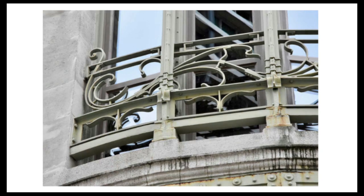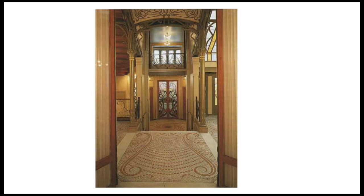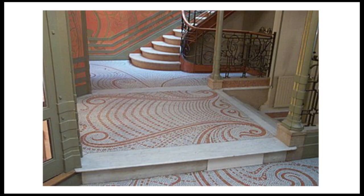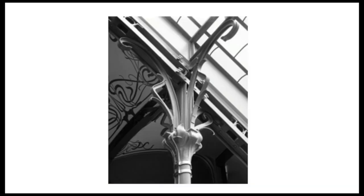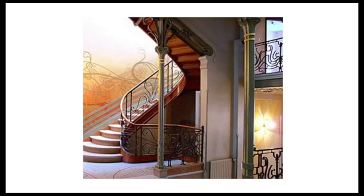This is the entrance hall. And here's the mosaic tile floor. These slender iron columns at the foot of the staircase are topped with these vase-like capitals that appear to have tendrils sprouting out of them. And there's more whiplash curves on the balustrade and on the mural on the wall of the staircase. It looks like plants that are struggling to reach the light coming through this skylight at the top.